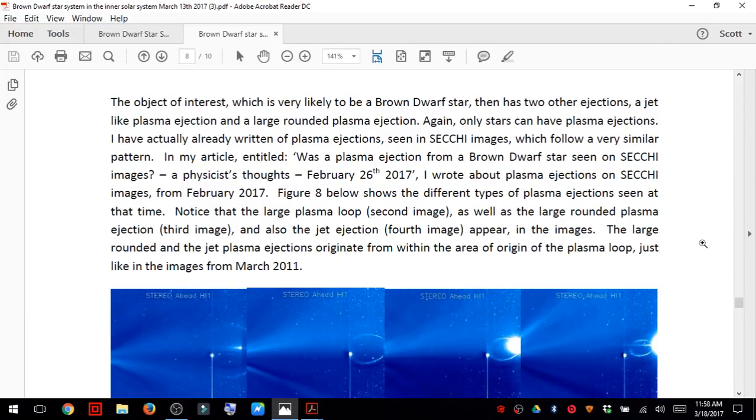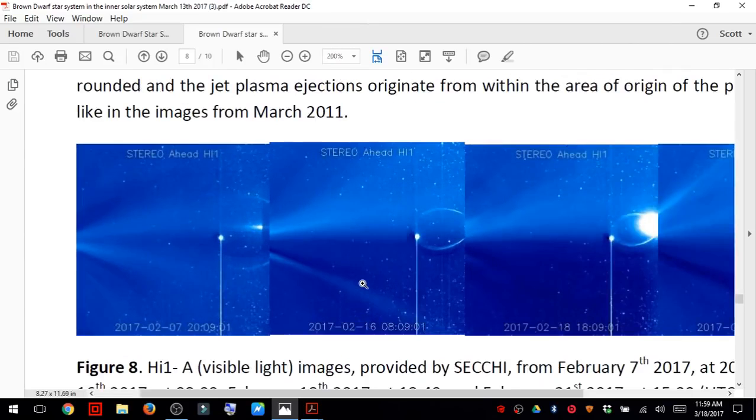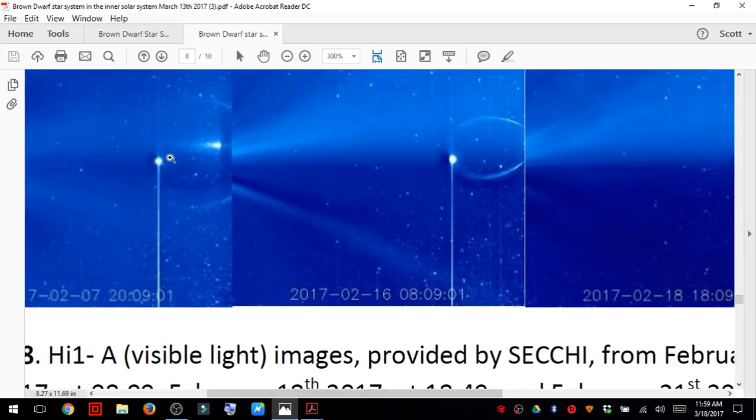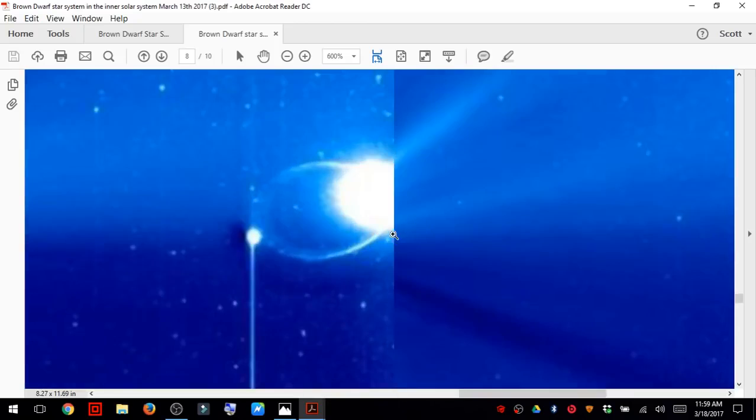Now, it states that the object of interest, which is very likely to be a brown dwarf star, then has two other ejections, a jet-like plasma ejection and a large round plasma ejection. We just went over that. Now, we're going to move down to the images. Once again, what you're looking at, and I'm going to go ahead and just blow this up so we can get a better and clearer view. What we're looking at in the first image here, I'm circling, is not a planet. You can start to see the plasma ejection loop starting in the photograph. Once again, you can clearly see that's a perfect photograph of it. Perfect. So we definitely know that this is not a planet. We can go ahead and zoom into this photograph a little bit more so we can see it better.